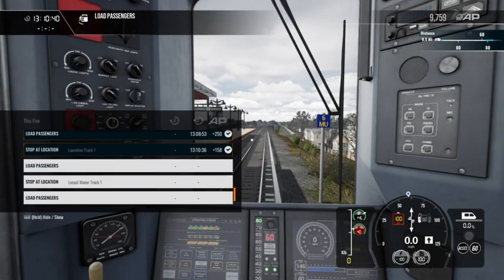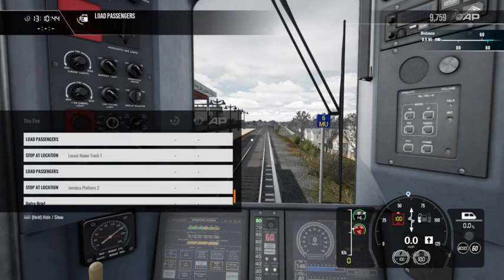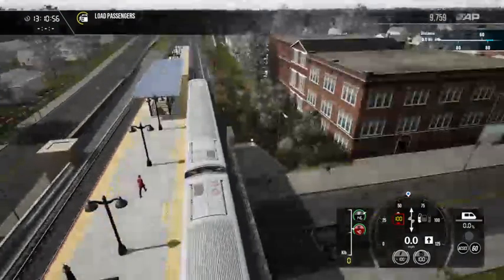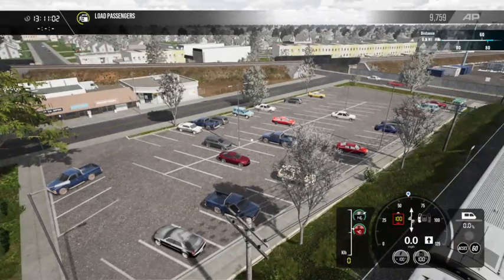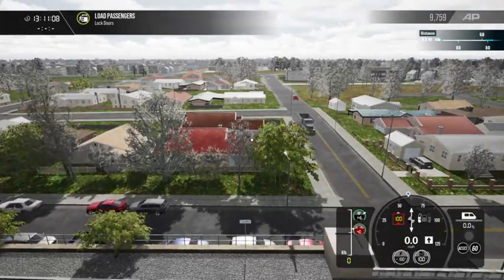After this, we have Locust Manor next. Then after Locust Manor, we have Jamaica. Looks like a school. A little parking lot here. These houses are really close.